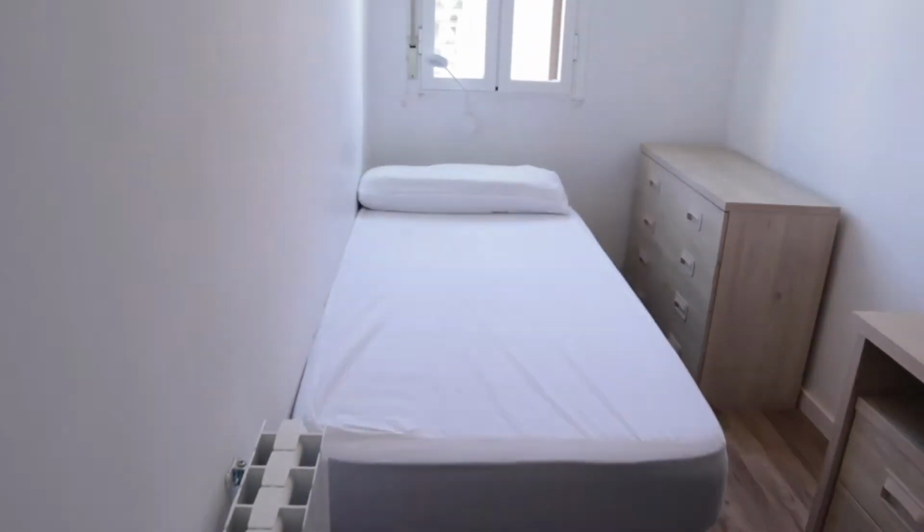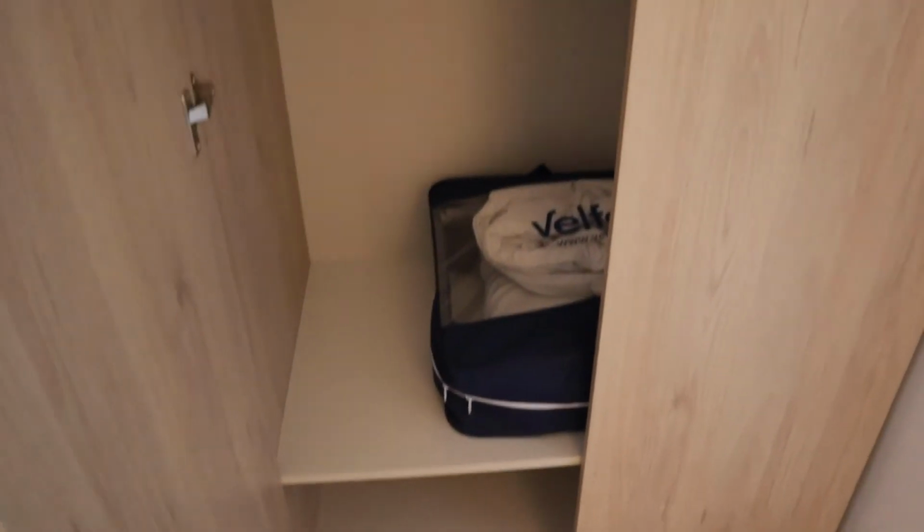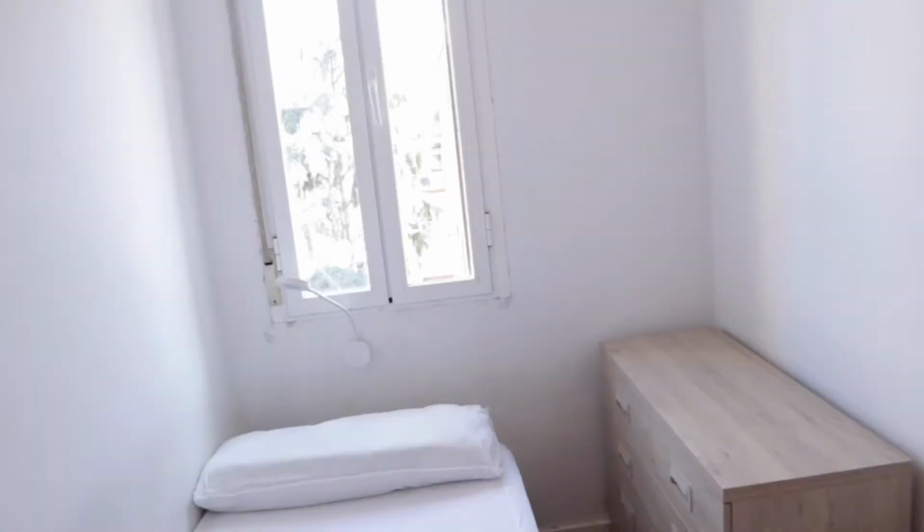Bedroom number two. A single bed, this chest of drawer, desk, and this wardrobe. And the same view from this window.